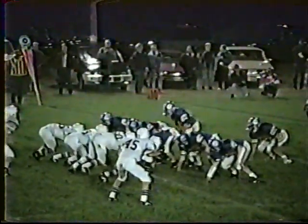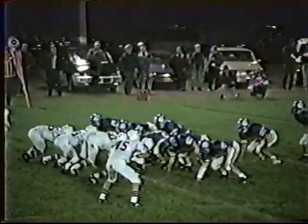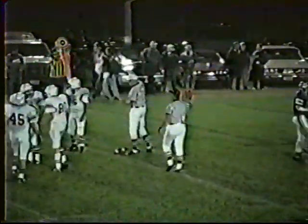On the play. Pass from Jeremiah Johnson, incomplete, intended for Jeff Hammer. Defending on the play was number 35, Adam Verwinkel. Bring up a fourth down and 5.